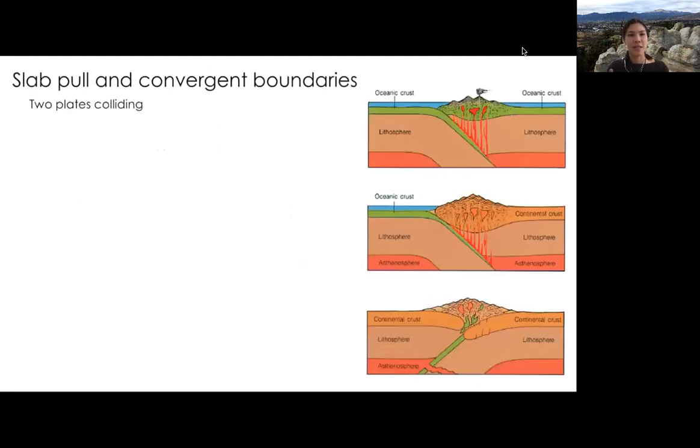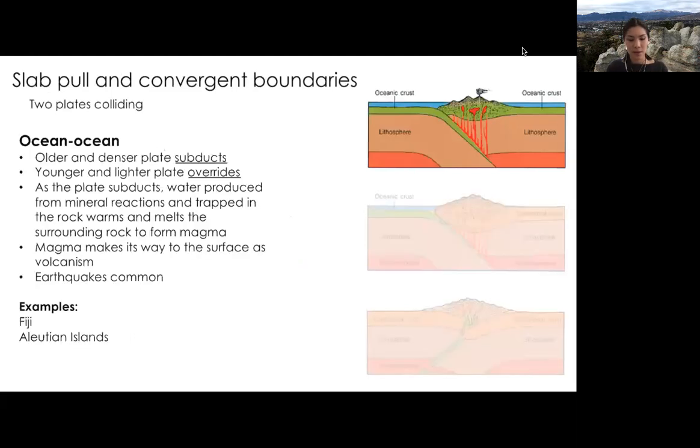So this brings us to the idea of what are convergent boundaries. Convergent boundaries are essentially two plates that collide with each other, and they can do this through three main forms. So we can have two plates that contain ocean colliding with each other. In this case, we have two plates that are made of the same thing, right? So if you remember our first classification of crust, there was oceanic crust and there was continental crust. Oceanic crust is made of a different thing than continental crust.